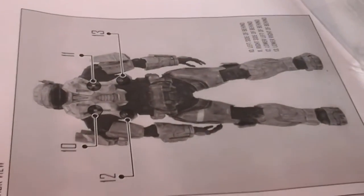But yeah, the instruction booklet is very cool indeed. It's got a lot of neat pictures here. This is very cool. It tells you where all the magnets are, I guess, and the articulation, and that's pretty neat. But man, enough about this. I say we look at the figure.